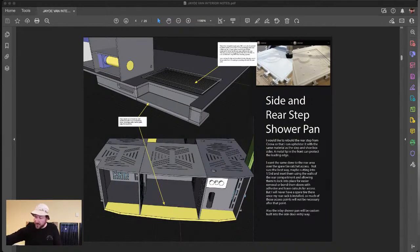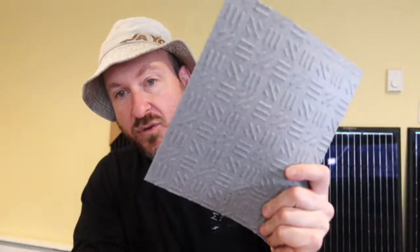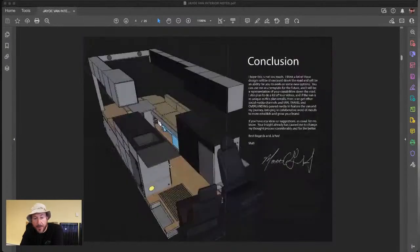Where did I put it? With this material here. So those will be this sort of texture in a darker black color. And so that's going to be that. And that's it. So that's cool. And yeah, it's pretty exciting.